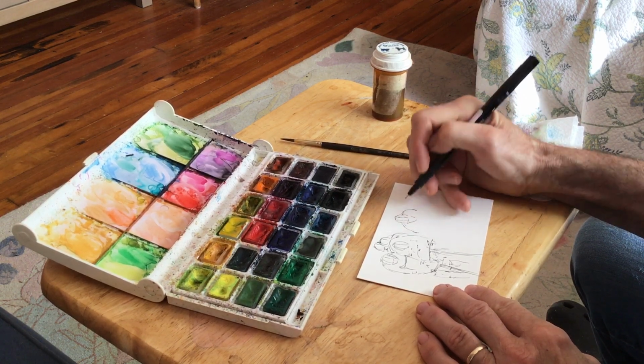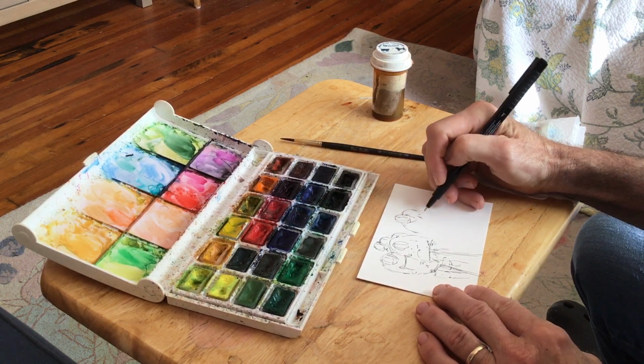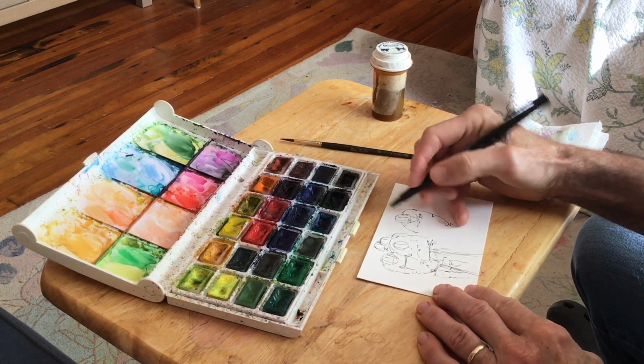So when I do this work, clearly I lay out the ink part of the work first. This is a Faber-Castell pen that I'm using. It is an India ink pen, but I like these pens because I don't have to wait for the ink to dry. Part of this whole process is how quick can we do it.